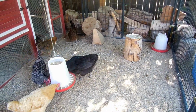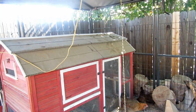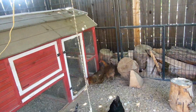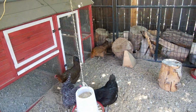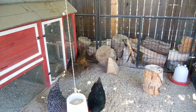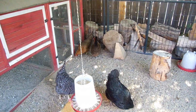Ooh, Boss. But 8 p.m. tonight we'll open the coop. I'll let them all go roost and rest for the evening. We'll come out tomorrow. We'll see tomorrow morning, and this is day 2. We'll see on day 3 if this trick worked, and Boss will be out and about and not brooding and hiding in the coop. Because we want to break her of this habit.